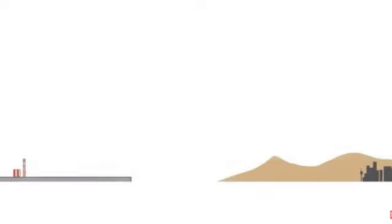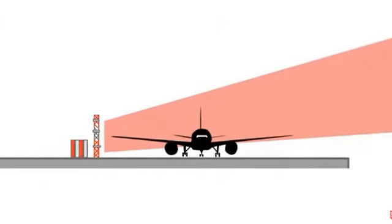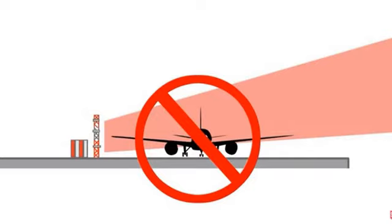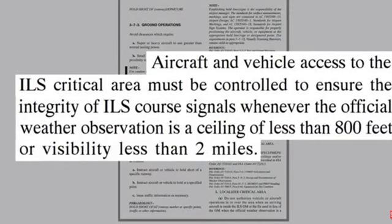These critical areas are used to protect the navigational aid signal or the airspace required for the approach procedure. If there is an ILS landing aircraft in a situation where visibility and cloud base are lower than a certain standard, the controller will instruct the ground aircraft as follows.